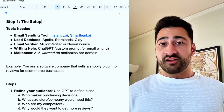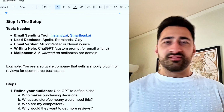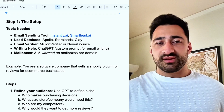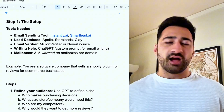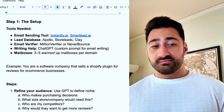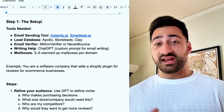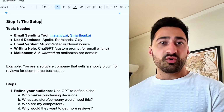You especially want to be careful because if you just go and send to a bunch of emails that are going to bounce, then the email service providers are going to see what you're doing and they're going to shut your mailbox down. Bounce rates are bad. They make you look like spam. I always recommend having ChatGPT loaded up at all times so that you can ask it questions like making your email more concise, to getting personas and psychographics for your industry or for the roles that you're reaching out to.